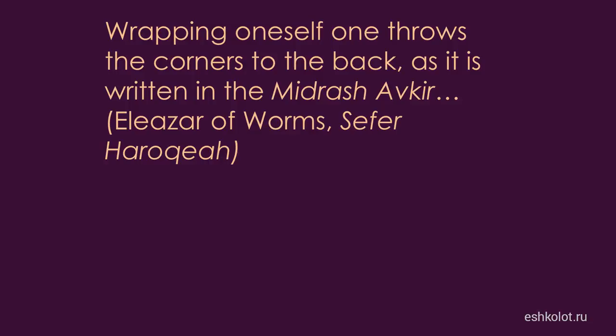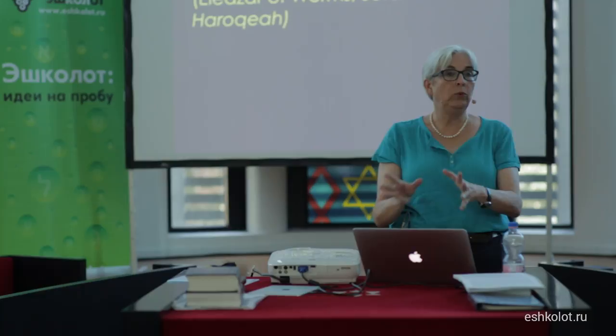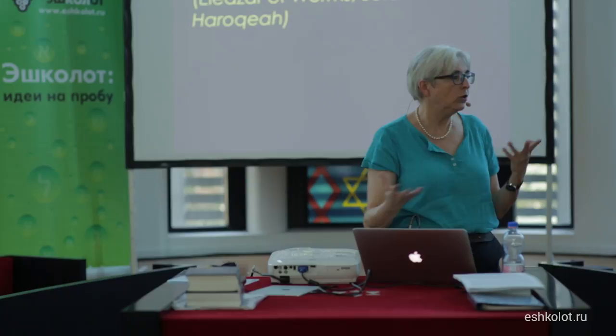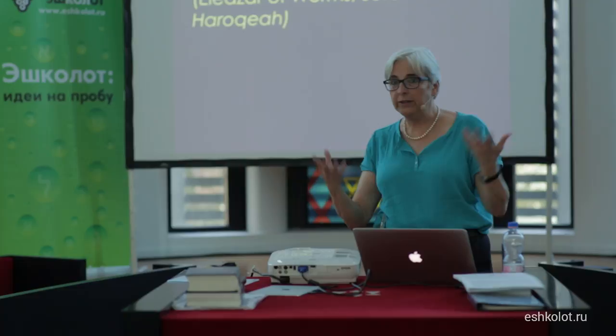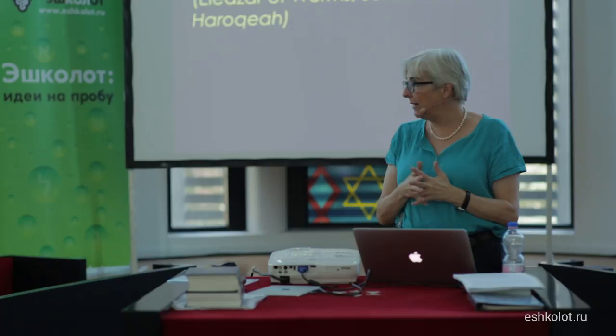So here we are in Worms, 1310. We have these traditions linked to Eleazar of Worms. And we know that he was thinking of all sorts of issues about wrapping, and whoever wraps himself in a tallit is actually like God, who wraps himself in a tallit and teaches Moses and Aaron. And you also should do it like throwing your fringes on the back, exactly what this Shaliach Tzibur does.